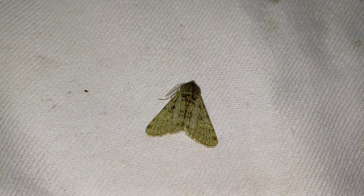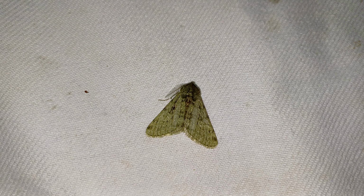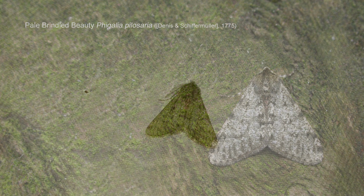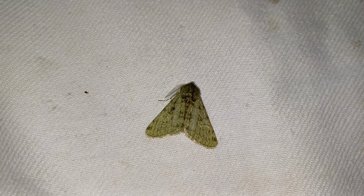And here is that Pale Brindled Beauty. You can see that the male here has beautifully feathered antennae. The females are virtually wingless, and so of course are flightless. You can sometimes find them on the trunks of trees by day. But although this is a very common moth, and we'll be seeing lots of these after Christmas, once we get into January and February and March, the appearance of this on the 30th of November is something of an extreme date for me.